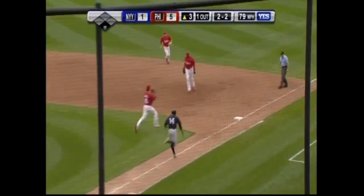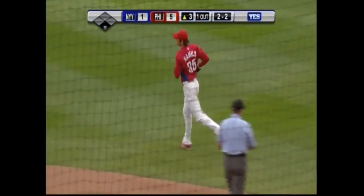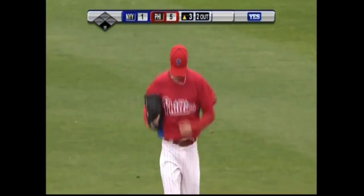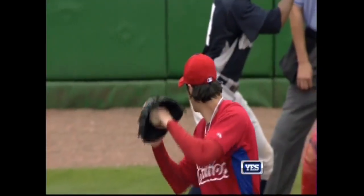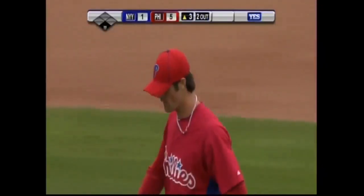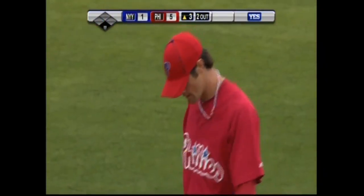And hit to the right side. Ryan Howard flips on to Hamels. Hamels got to hustle to get Granderson, but does for the second out. Well, with a left-handed pitcher on the mound, sometimes you fall off to the third base side, and that creates more of a race to the first base bag. Granderson has pretty good speed. You can see Hamels does the complete turnaround and beats him by a step over the bag at first. Nice play by the pitcher.